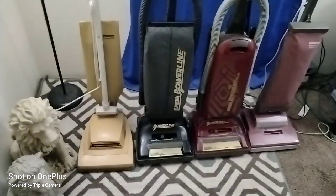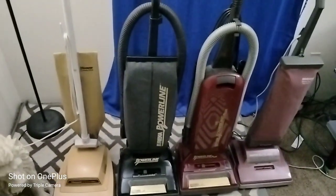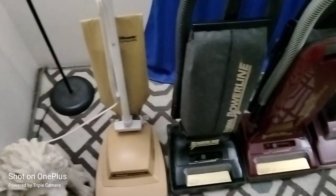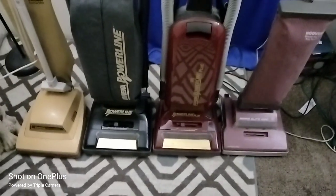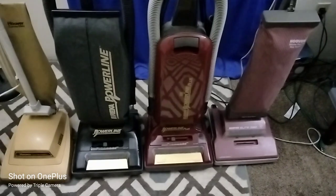So yesterday evening, I got these around like 5 p.m. We got the Hoover convertible, which is now fixed. That's going to be the first one you get to hear. Black and gold power line. Beautiful. Runs amazing. Sounds amazing. Just needs a headlight. So does the red one. Both of the Eureka power lines need headlights.